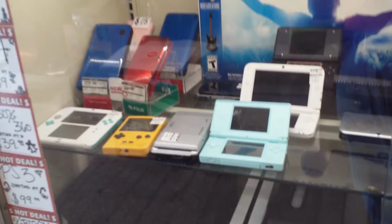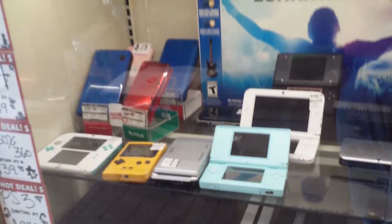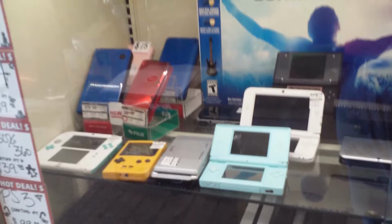But yeah, good luck with that, guys. Good luck with that. Whoever buys it, you're an idiot. Whoever bought it the first time and made this trend going is the biggest idiot of them all. Sorry, but I had to say that.